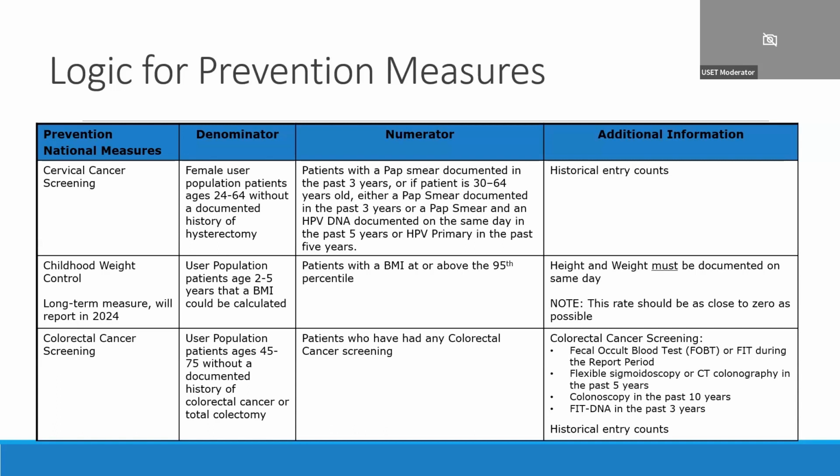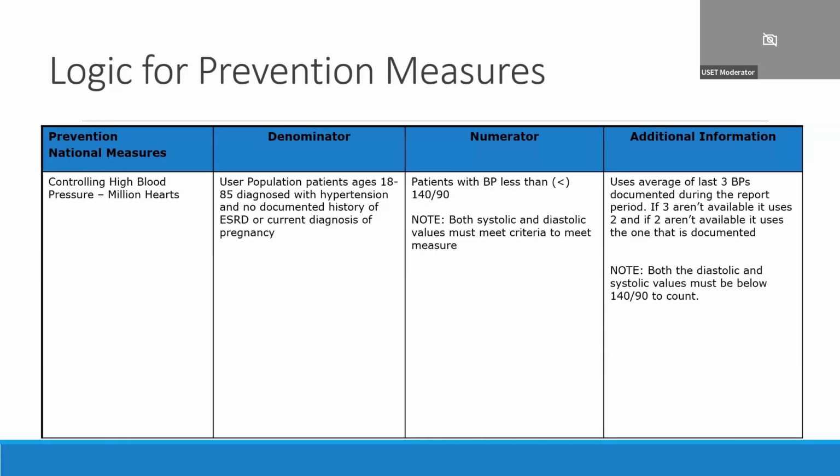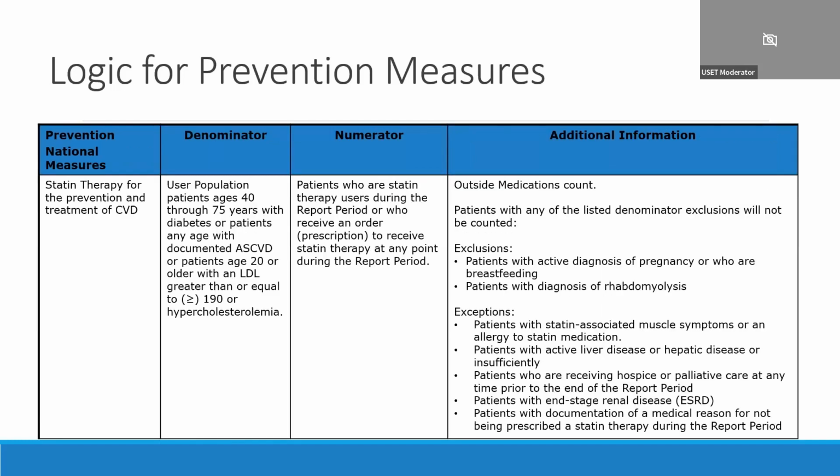Colorectal cancer screening: last year they changed the age range to 45 to 75. This is another example of how it took us a little while to catch up, because it had been that standard for probably 2 or 3 years, and then we finally changed the age. Next slide. Controlling blood pressure for 1 million parts, just like the diabetes one, it's just a larger group of patients. Next. Statin therapy, same deal, just like the diabetes one, but a larger group of patients.